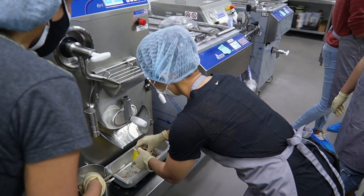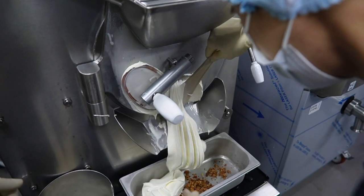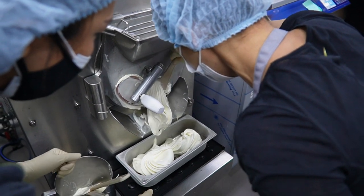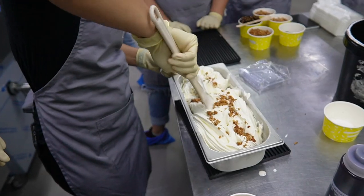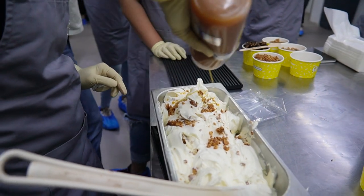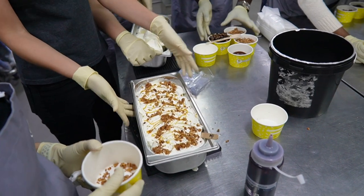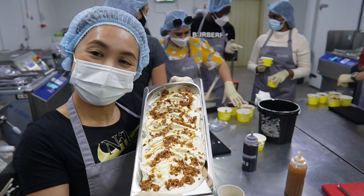Adriana is gonna try making that ice cream. Woo! Feels faster, right? No! We'll give you a bit more here. So that is Adriana's vanilla nut caramel ice cream. Show it to me. Okay, let's take a picture. Yep.